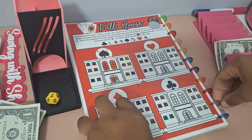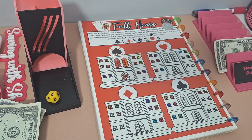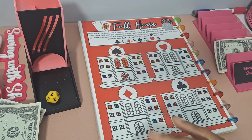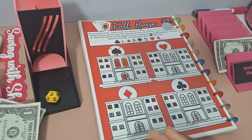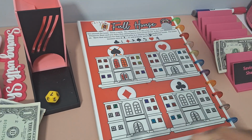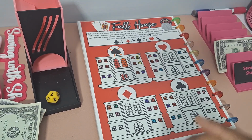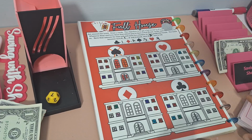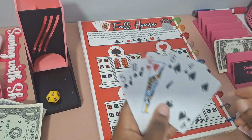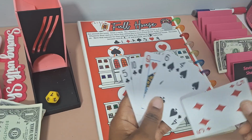So for this one here, we're going to try to build a full house in our hands. A full house is a pair and a three of a kind, okay? So whatever card causes us to get a full house, we're going to save that amount, guys, that we have set up here. So $1 or $2, basically. Those are 1 to 4. I'm doing one to even odd, okay? So here we go. 3, 4, 5. So that's our hand. So we got a build, okay?